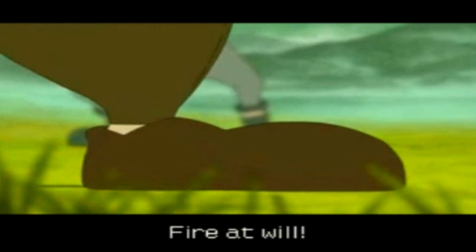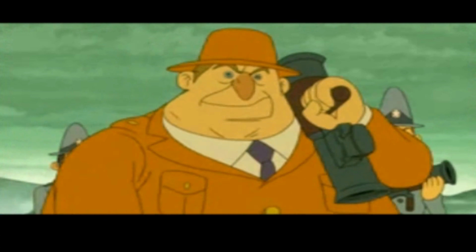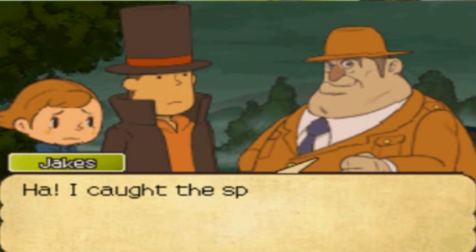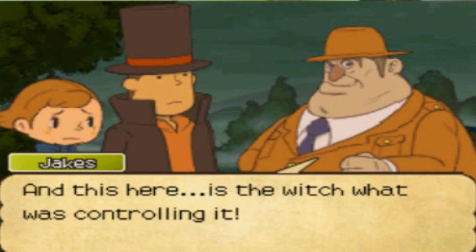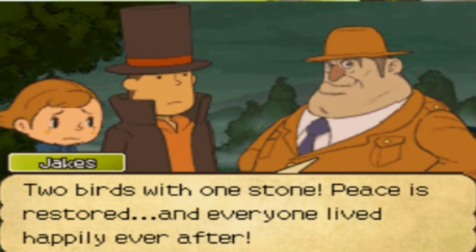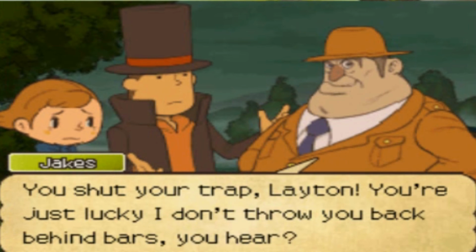Okay. Interesting. Fire at will! Oh my god, what's happening now? What are they doing? Jakes, what is this? I caught the Spectre. Turns out he was just a big old ugly dinosaur. Are you an idiot? She's not even the same shape as the Spectre. And this here is the witch who was controlling it. Two birds with one stone. Peace is restored, and everyone lived happily ever after. Can we throw Jakes in the lake, please? Chief Jakes, the real Spectre is not this creature. You shut your trap, Layton. You're just lucky I don't throw you back behind bars. You hear? We weren't behind bars in the first place.